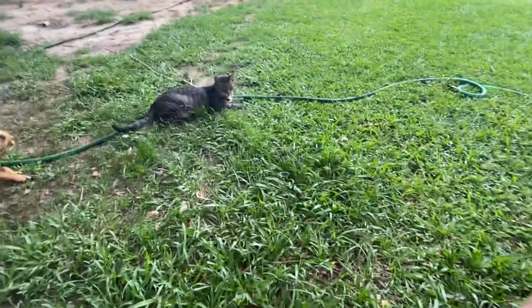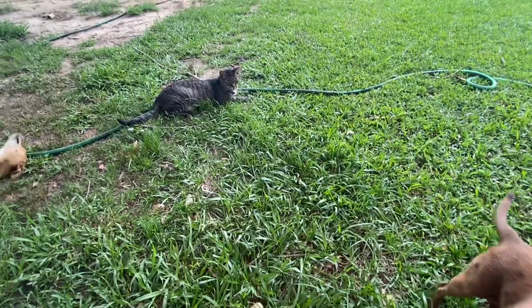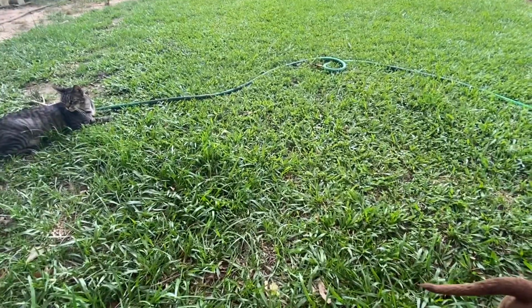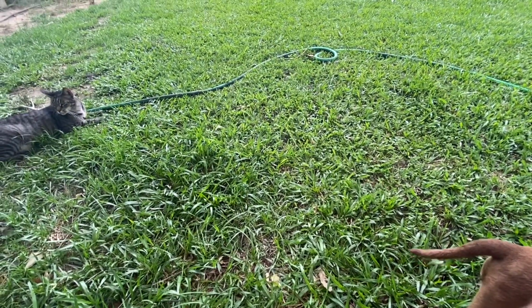Oh, and there's Sebastian, my indoor-outdoor cat. Comes in, sleeps at night, stays out most of the day. Once in a while, he'll come in and take a nap. Anyway, y'all have a good one. See you, or talk to you later.